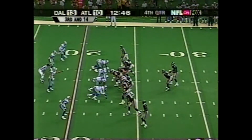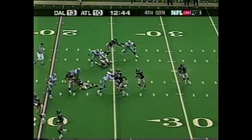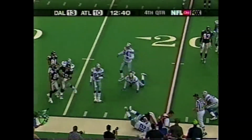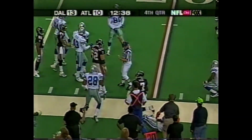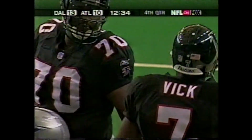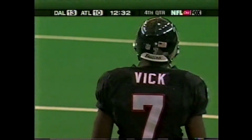Brings up a 3rd and 14. Michael Vick. And he'll roll it, and he has no intent of throwing the football. And Vick is tackled by Ellis, short of the first down. You've got to give Michael Vick the option to also throw the ball.